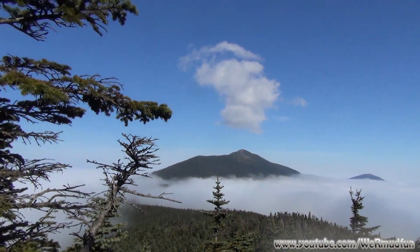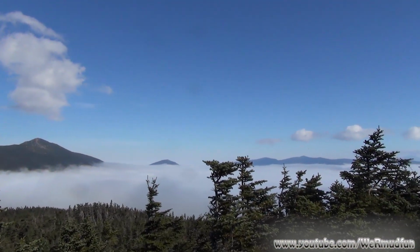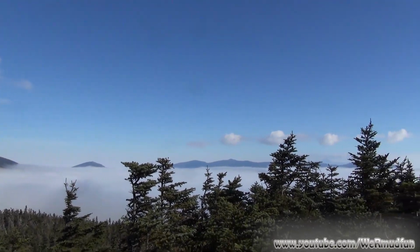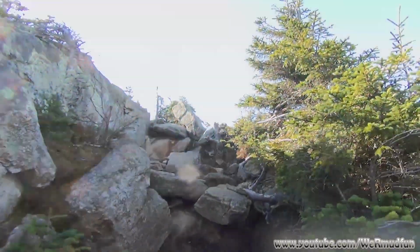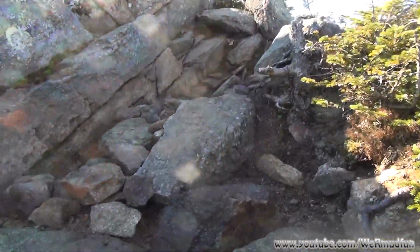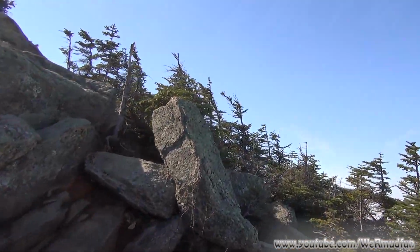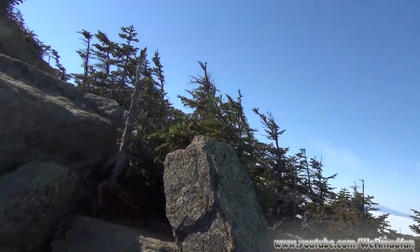Hey, there's that undercast I was just telling you about. We've got to get up there and get some good shots of this. That's absolutely beautiful. Wow. Here's your approach up to Liberty. Remember this from last time. Last time we were up here, it was cold. We had on hats and gloves. Not happening today.